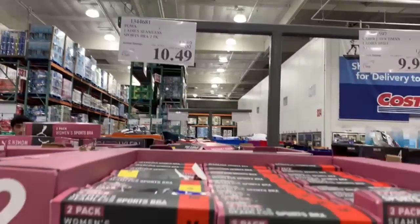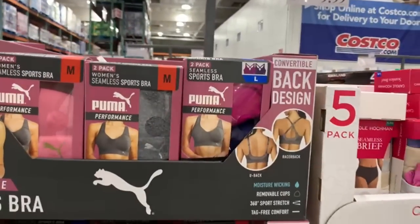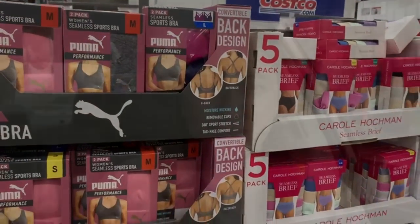So make sure you guys are taking advantage of all these savings here at COSTCO.